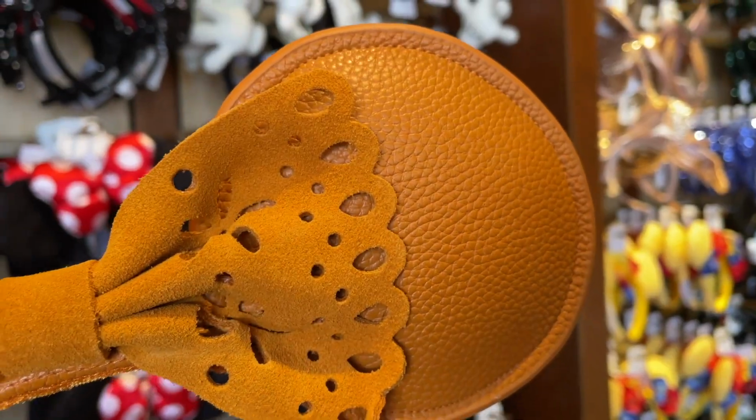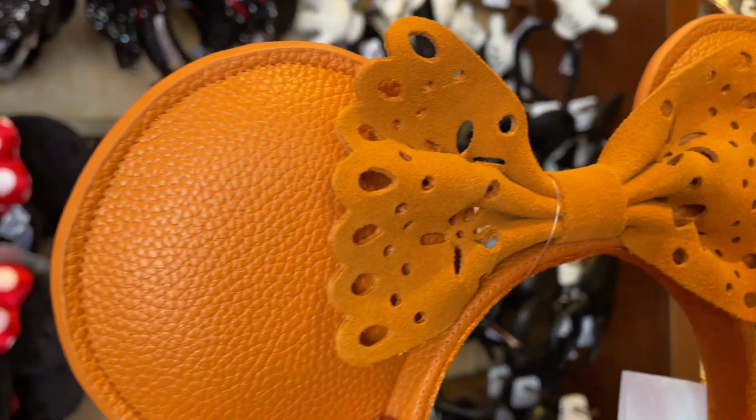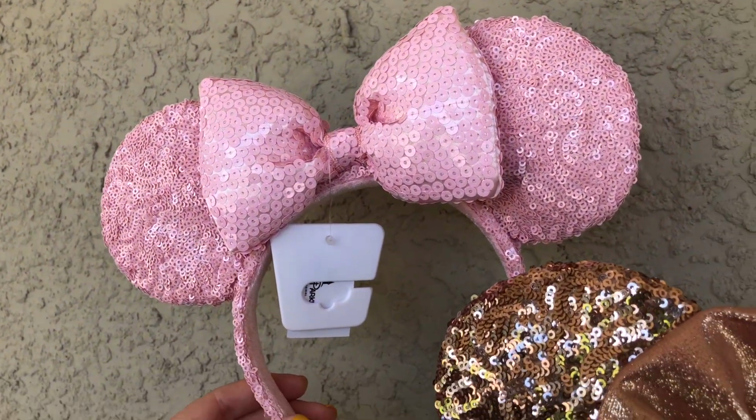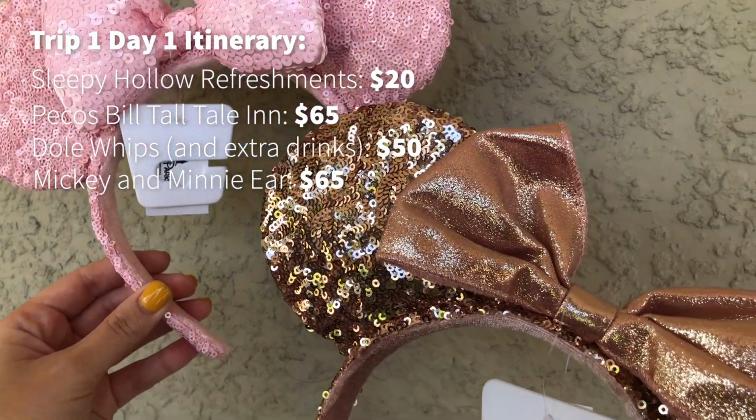Go ahead and budget a souvenir for the kiddos here. There are a ton of new Mickey and Minnie ear designs that have been released recently that they might want to sport for the rest of the vacation, so the price estimate on that, $65. On to Tomorrowland.